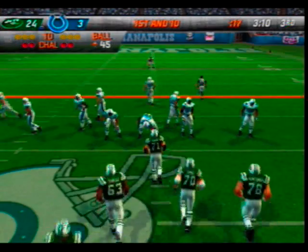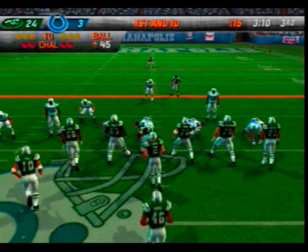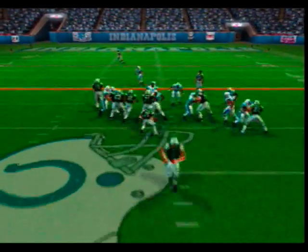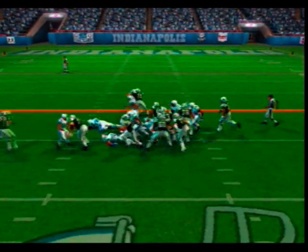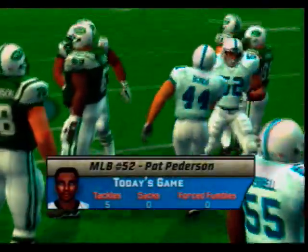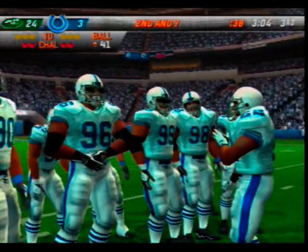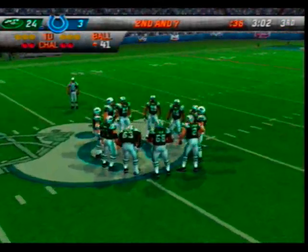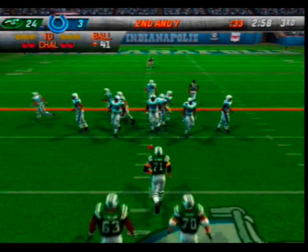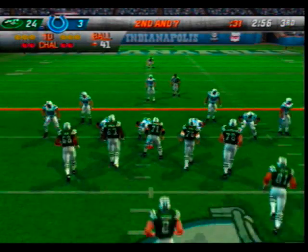Following the interception, it's now first and 10. Williams is the deep back. They give it to the halfback. Peterson comes up to make the play at the 41. The defense held their positions and didn't let them get very far. Three minutes remaining in the quarter. On the 41-yard line.